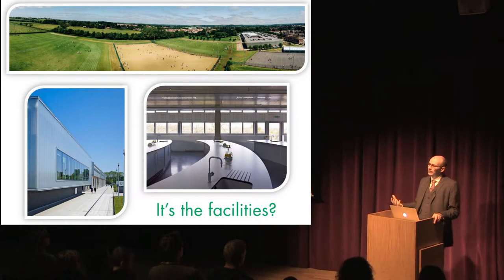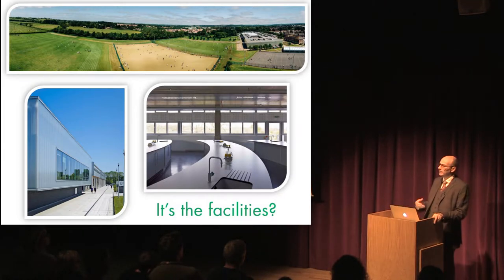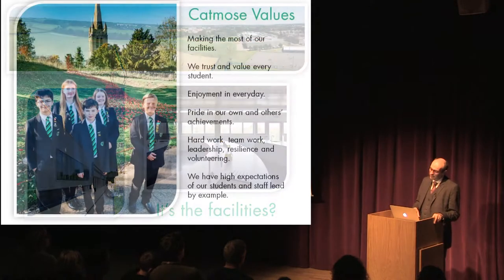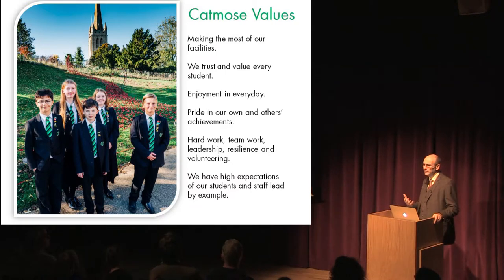And every area has its own facilities. So you'll have seen the study areas. You'll have seen the printers that students can use. And it's those hidden aspects that you may not notice that actually really contribute to what makes Catmose so special. And I mentioned that I got to help design this building. And what is unique about it, even amongst new builds, is that we started with our values and designed a school that works around what Catmose thinks is important.